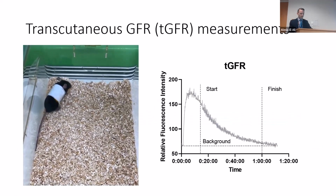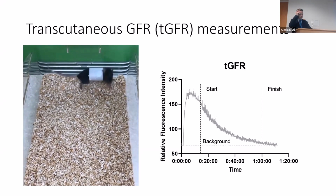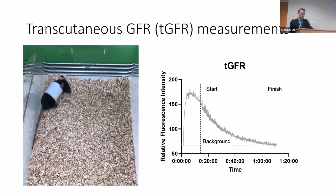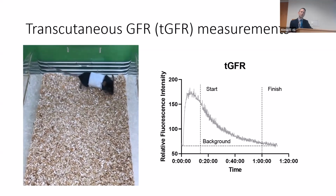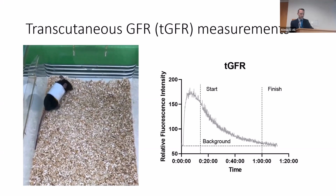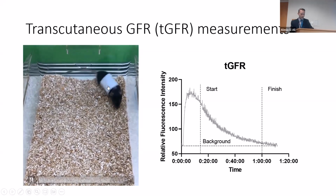So one of the cool things about doing preclinical research is you can use investigational methods that are down the pipeline to maybe human use. So I'm going to talk a lot about something called transcutaneous GFR. So glomerular filtration rate, or GFR, is how we measure kidney function in people, and we estimate it using things like creatinine, cystatin C. But you can actually measure this using little devices in rodents. It's made by a company called Medibeacon in Germany.